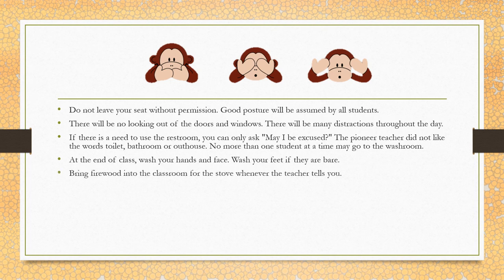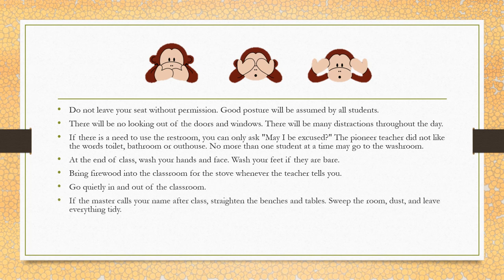Bring firewood into the classroom for the stove whenever the teacher tells you. Go quietly in and out of the classroom. If the master calls your name after class, straighten the benches and tables, sweep the room, dust, and leave everything tidy.